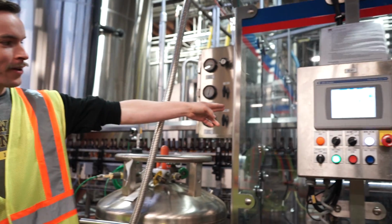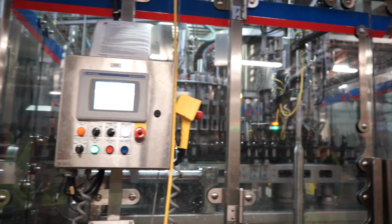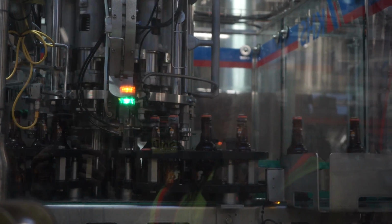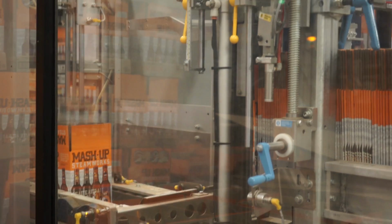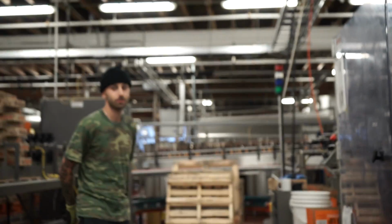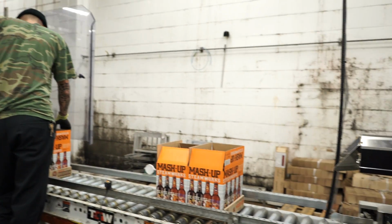Enters one way. They start filling them with CO2. They come out the other side right at the perfect level. That's this guy's job here. He's got to watch this machine. He's also got to keep his eye on all those bottles behind him.